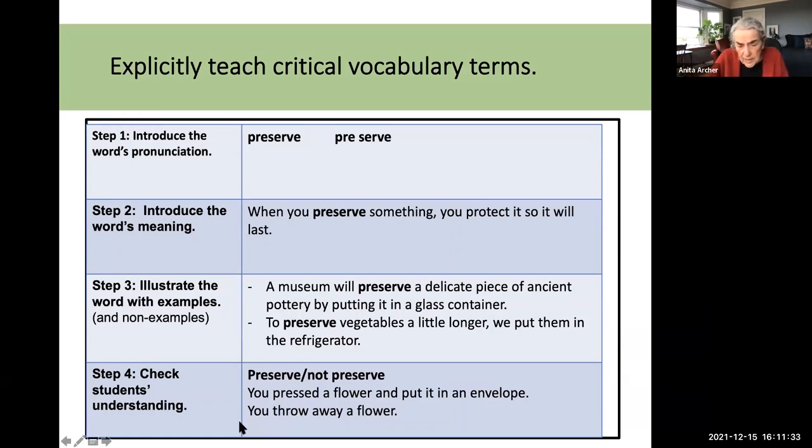Okay, get ready with the next. You throw away a flower. Show me if that's preserve. No, it's not preserve. Tell your partner why it is not preserve. Because you did nothing, it's not preserve. Give them a sentence starter: it's not preserve because you did nothing to make the flower last.